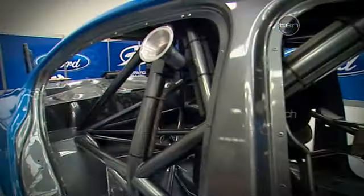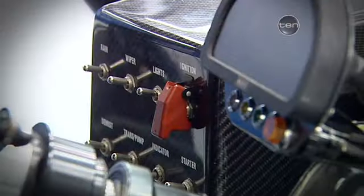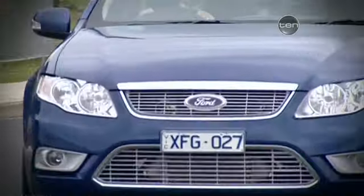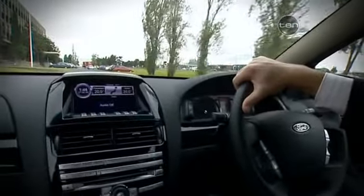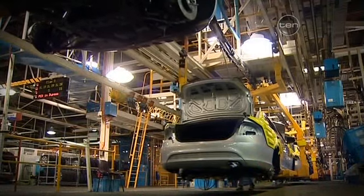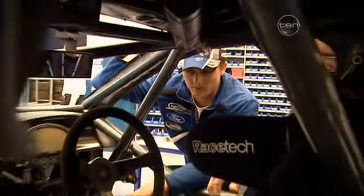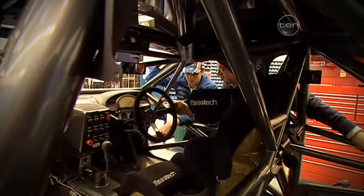These are some of the first pictures of the new FG Falcon Supercar, and there's a lot riding on its success. Ford spent more than $500 million in the design and build of the latest road-going version, the biggest investment on any Australian model in the company's history. They describe the racing version as evolution, not revolution.